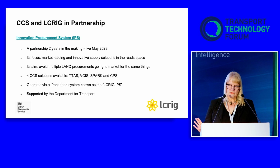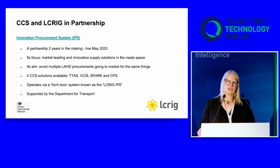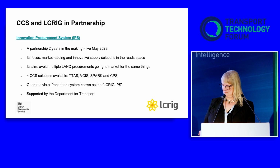So all in all, from a CCS perspective, we want to bring the compliance and the procurement knowledge and the expertise in terms of that insight. But actually, as a partnership, work together with LCRIG to support you. I'm going to hand over to Steve.